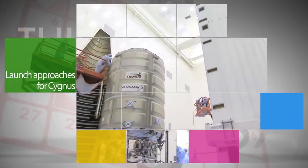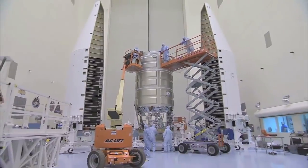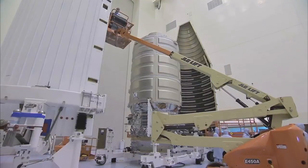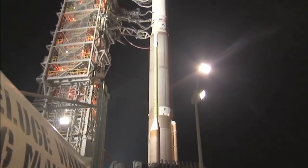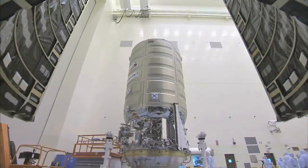At the Kennedy Space Center, preparations continue for the December 3rd launch of Orbital ATK's enhanced Cygnus spacecraft to the International Space Station. This will be the first flight of the enhanced Cygnus, which can transport more than 7,000 pounds of cargo. It will also be the first time a United Launch Alliance Atlas V rocket is used to launch a payload to the space station. Cygnus will deliver an array of food, experiments, and supplies for the crew aboard the station.